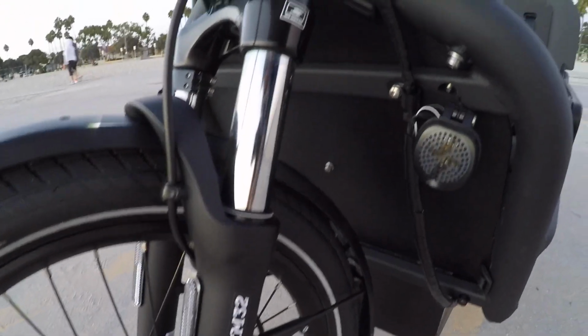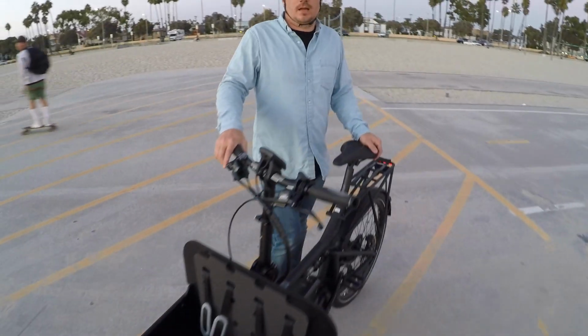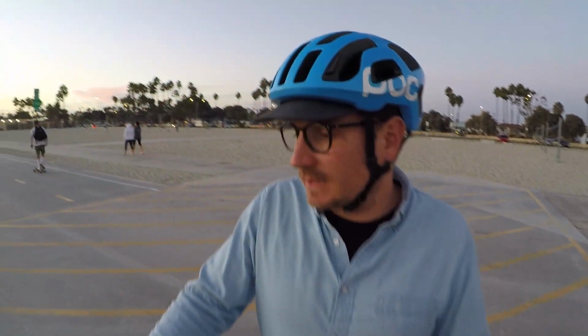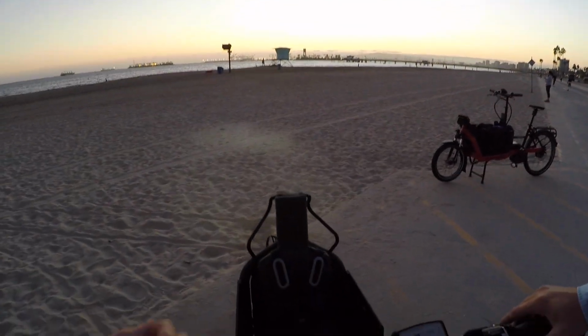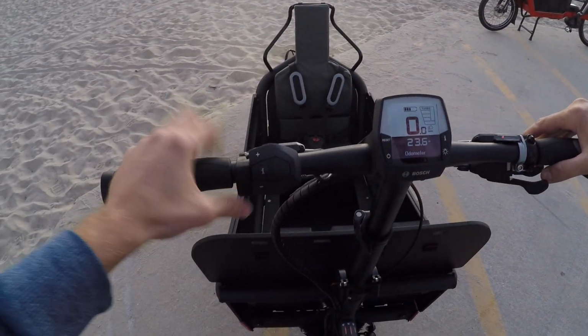There we go. That's what he's doing. There's the little horn beeping up front. It's pretty loud. It works, and it's not too obnoxious. Most horns can be a little bit obnoxious, but it's kind of cute. It's that buggy-like beep beep. So there's the horn like Chris was talking about.